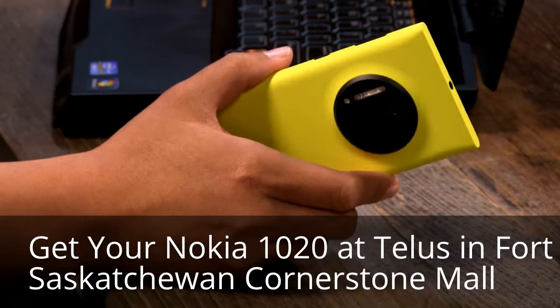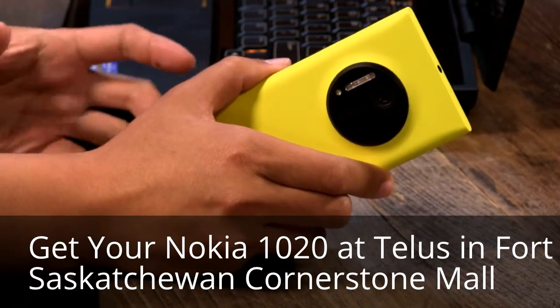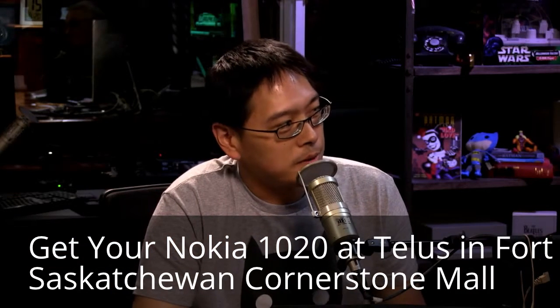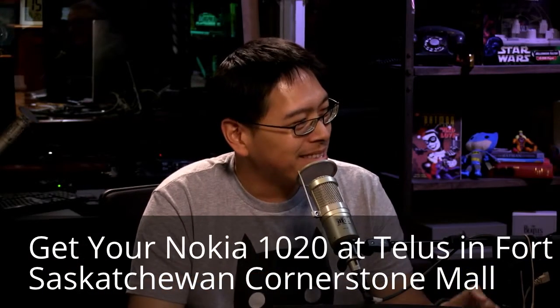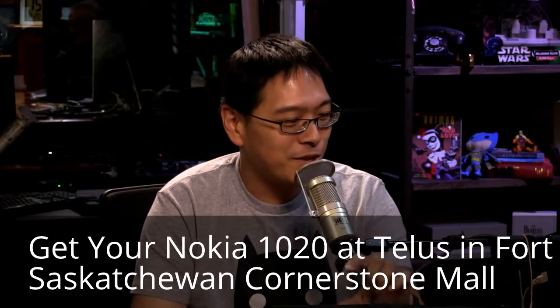It is, at least in terms of the camera, 41 megapixels. So I want to clarify that. It's a 41 megapixel sensor, but the effective area is only 34 megapixels. I don't understand the difference. It doesn't use all 41? Yeah, so it's almost like a crop. Imagine a circular sensor, and you're taking the picture in the middle. Although 34 megapixels ain't bad. That's still a lot more than any phone out there.